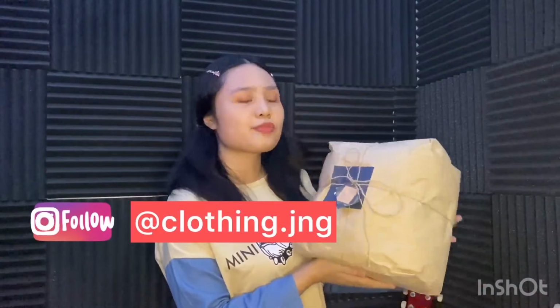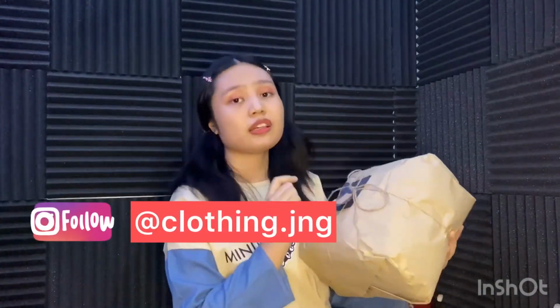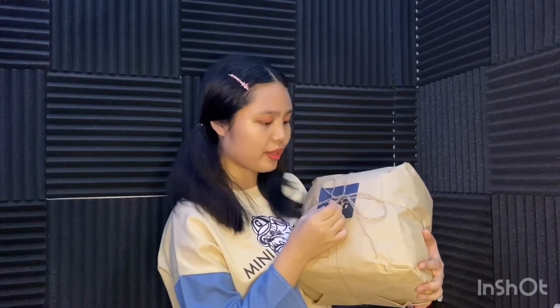Okay, so now on for the items. Okay, so guys, again, this is from J&G Clothing. So look at this cute packaging, diba guys? So eco-friendly. So here there's a tag, thank you. Okay, so let's open this and let's see the items.